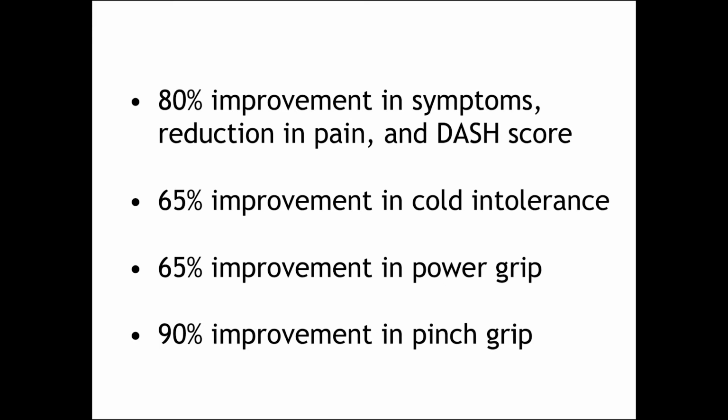What we found in these patient groups was that 80% had improvement in their symptoms, 65% improvement in cold intolerance, 65% improved power grip, and 90% in pinch grip. And interestingly, in the hand recovery, what most patients reported is that their grip improved, but also the edema disappeared. And that actually may have been one of the contributing factors to the improvement in power and pinch and the hand function.